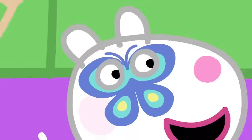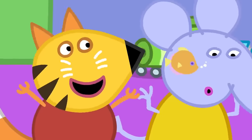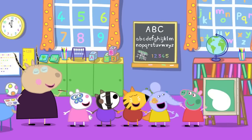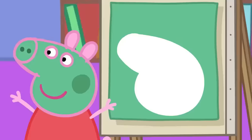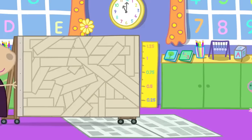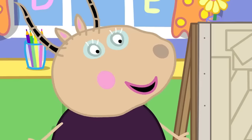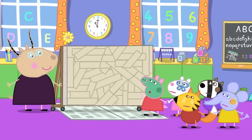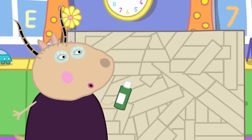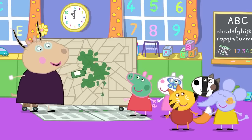Everyone is getting their face painted. Susie is a butterfly. Danny is a zebra. Freddie and Emily are a tiger and a fish. And Peppa is green. I'm green. Oh! That gives me a fantastic idea. Madame Gazelle has brought over a big canvas with tape on it. What's that, Madame Gazelle? Why, it's a beautiful picture, of course. But I don't see a picture. That's because it's not finished. Each of you take a bottle of paint and splatter as much as you like onto this canvas.